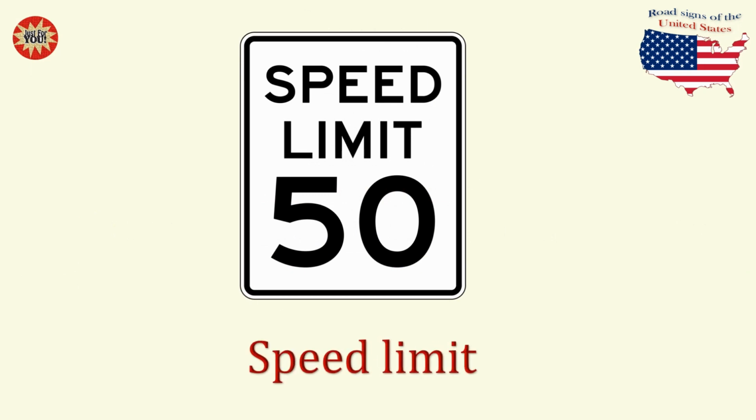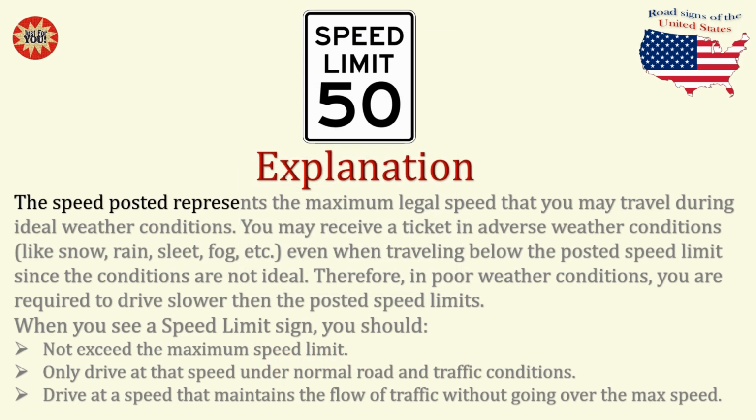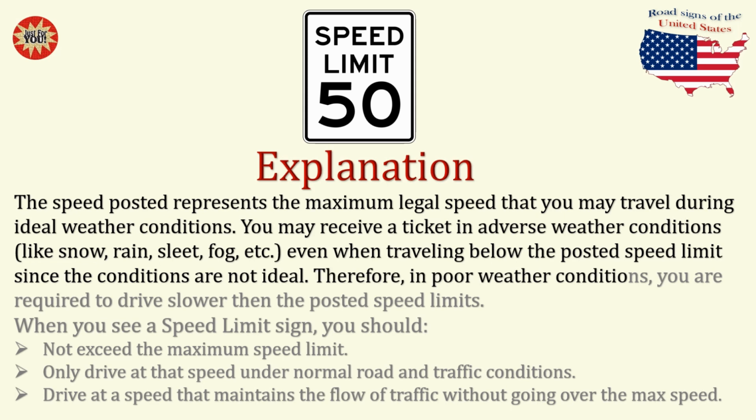Speed limit. Explanation: the speed posted represents the maximum legal speed that you may travel during ideal weather conditions. You may receive a ticket in adverse weather conditions, like snow, rain, sleet, fog, etc., even when traveling below the posted speed limit since the conditions are not ideal. Therefore, in poor weather conditions, you are required to drive slower than the posted speed limits.